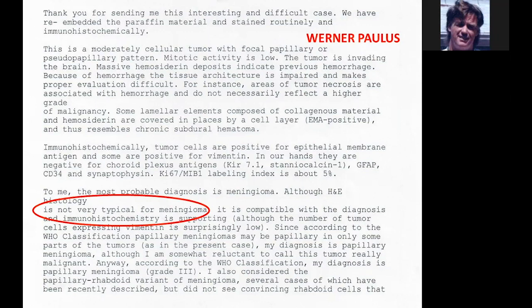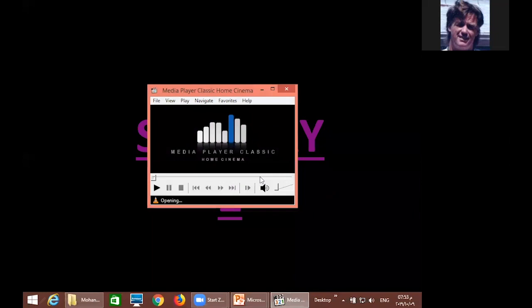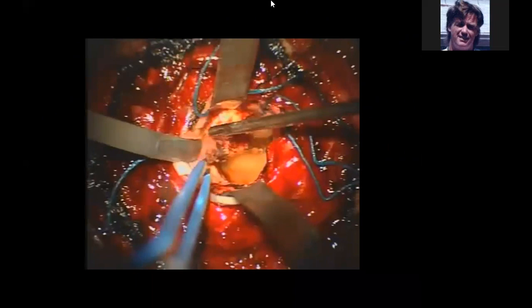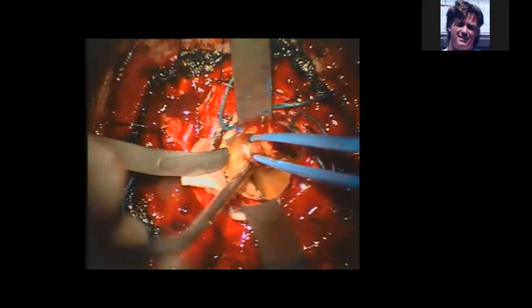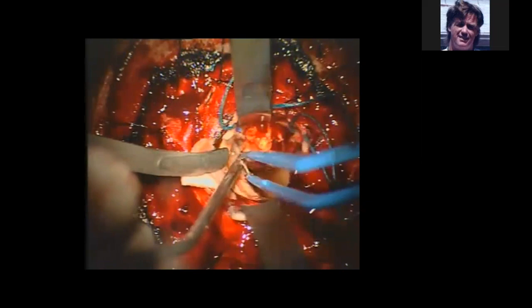Peter Berger said, I think it would be of great value to complete the surgery. So this is one man who said, Dr. Sbeih, please proceed with surgery because it looks like a meningioma. And I took this to heart and I operated again. This is a child, 3 years old. Don't give him radiotherapy because you are not sure. So here you are. This is the cavity of the ventricular trigone and this is the tumor. Now, keeping in mind that this could be meningioma, I wanted to remove it completely. No matter what time it takes, this boy's future is in my hands.